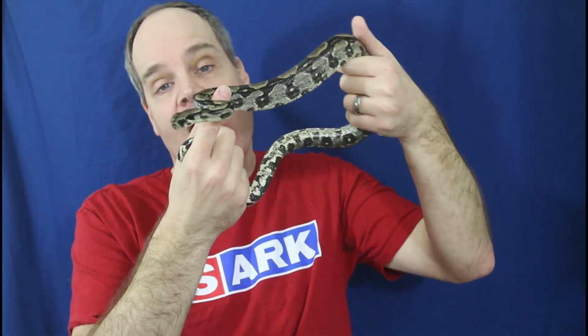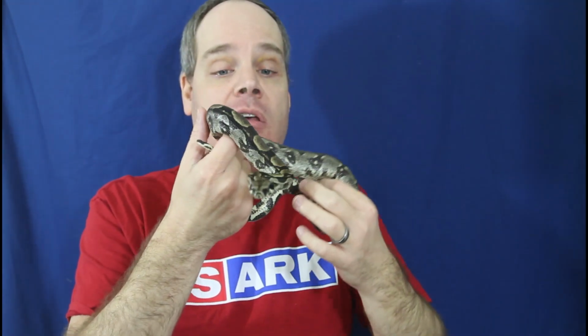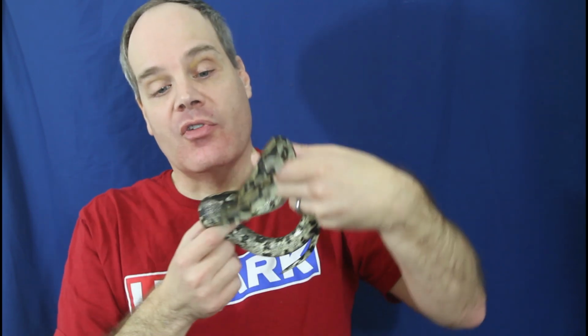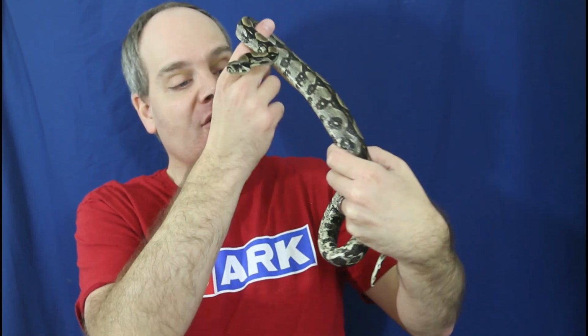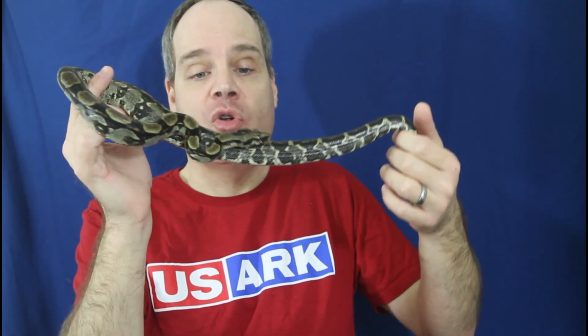When these animals are born, they're much lighter in color, and then with every shed they get a little bit more melanin pigment until as adults they have these beautiful dark saddles and these beautiful dark head markings. You can see this guy's already started the metamorphosis. But I'll show you some of the adults in a minute here, and you can see how much darker they are. But just a beautiful animal.